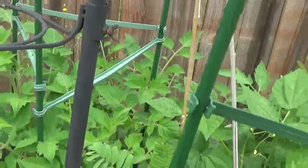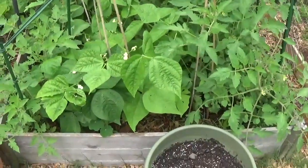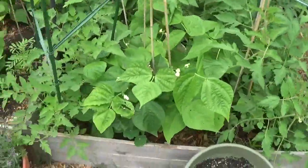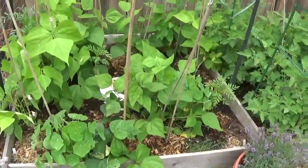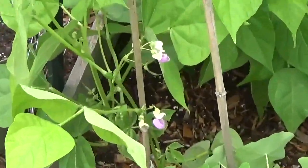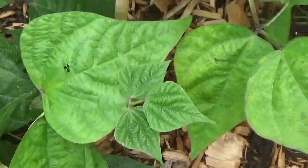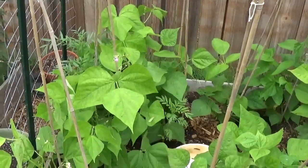The plants themselves are doing really good. In the middle are pole beans, all varieties, and I was actually able to harvest a couple yesterday, so that's doing pretty good. And then this other bed right here, these are all different types of pole beans, and they're doing pretty good. Lots of flowers, as you can see. This plant right here at the front, I was able to harvest quite a bit of purple beans yesterday. Well, not quite a bit, about a handful.